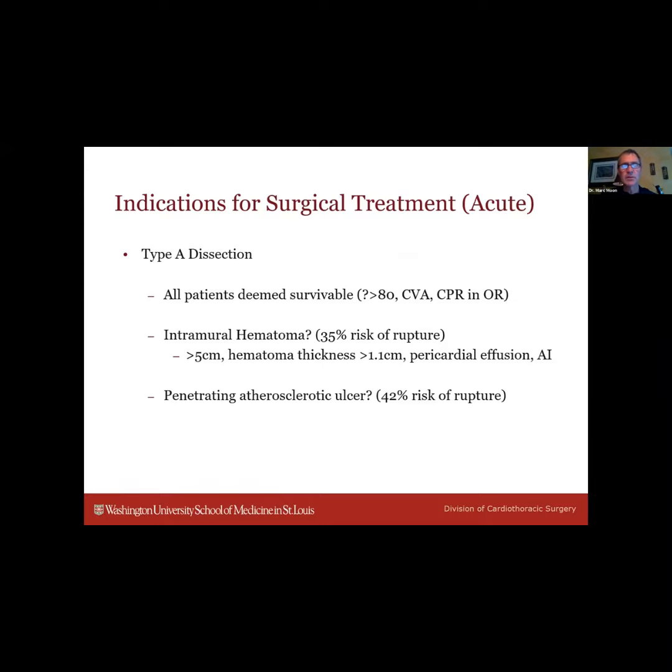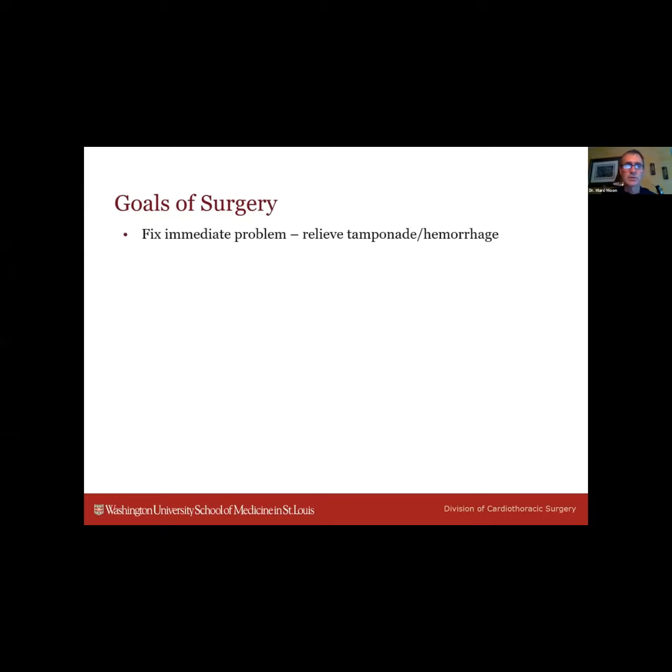Intramural hematomas we talked about, and atherosclerotic ulcers we talked about, both are indications for surgery, but may not be indications for surgery immediately. But a type A dissection with a tear is generally an immediate trip to the operating room. The goals of surgery are to fix the immediate problem, get rid of tamponade, get rid of hemorrhage, bleeding, get distal flow going back into the true lumen.